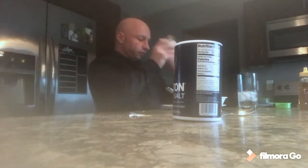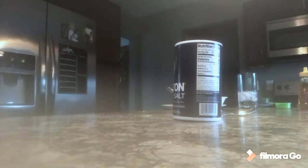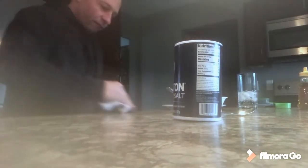So, pre-workout meal. A little bit of protein from the turkey burger. Good amount of carbs. Oh, I've made such a mess. So with the fats in there, it's good for the pre-workout. Just shy of 100 grams of carbs, and I got about 25 grams of protein in that burger. And then, of course, a teaspoon of salt.